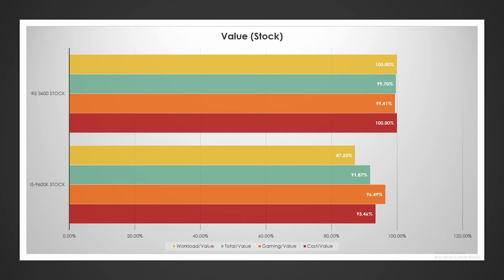The problem is, right now, some of the B450 boards are having trouble flashing and compatibility, so can't necessarily run and do that right now. But at Micro Center, and this is leaning towards Intel a little bit, Micro Center has the 9900 or 9600K at 220 and the 3600 at 200.